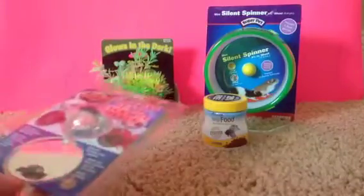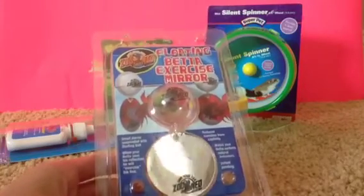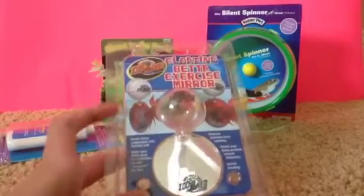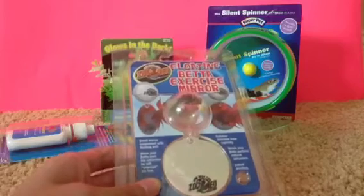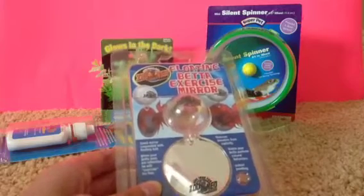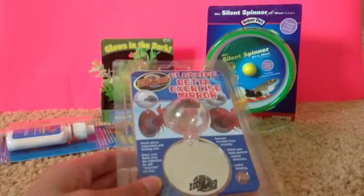We also got this floating betta exercise mirror, and this is for exercising their fins. But please note that if you do get something like this, you should read everything on the box, because I didn't know this until I read it, but you're only supposed to put this in for 5 minutes, max twice a day. When they see their reflection, they like to show off their fins, and when they do, they exercise them, and it'll be too much for them if you put it in longer. So that was the third thing.